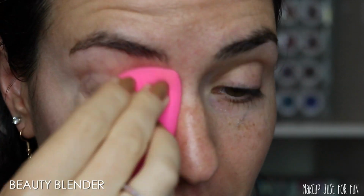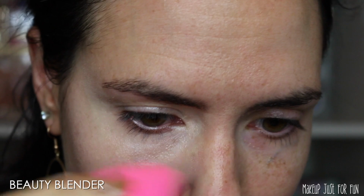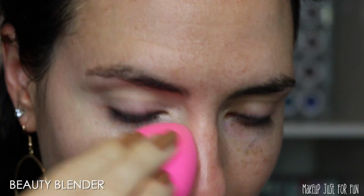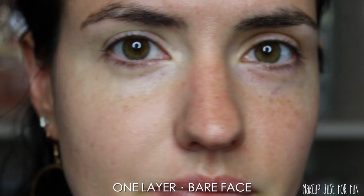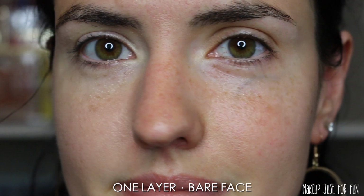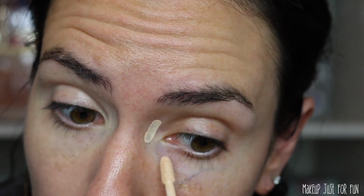I'm not wearing any foundation, no tinted moisturizer, nothing underneath. It's just the concealer on right now. That way we can get a look at what this coverage truly looks like on its own. So here is 1 layer of the concealer on half of my face and then nothing on the other half. You can see how it's brightened up a little bit.